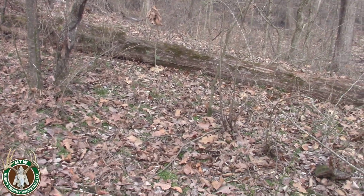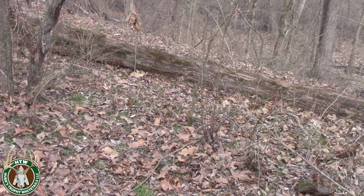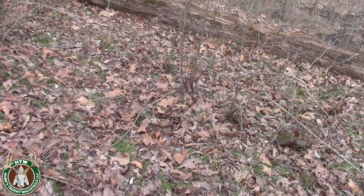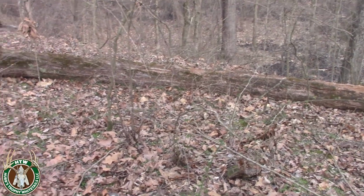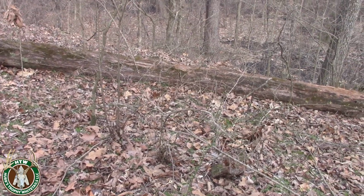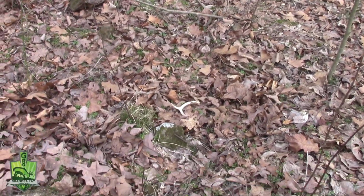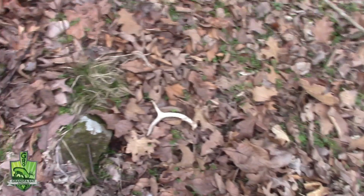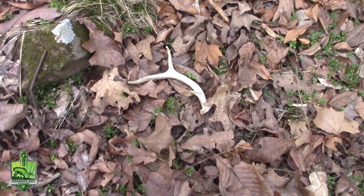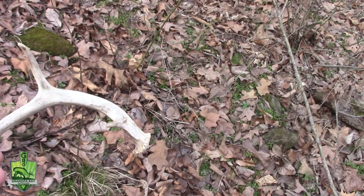Okay guys, it's February the 2nd, 2024, and I'm just kind of walking around on the southeast end of my property, checking things out. I'd done a little prescribed burn and was wanting to see how good a burn I actually got, and I'm walking down through here and noticed a little 3-point shed. Looks like probably a 1.5-year-old buck. So I'm going to pick that little booger up and add that to my collection.